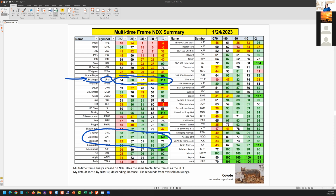It's been crushing Goldman. See, if you just compare those two side by side, today Morgan was a 111, Goldman was a 76. Goldman is a 52.59 long-term, JP Morgan 54.88. So Goldman Sachs is winning the battle in finance. And finance is actually not too bad as a sector. We saw this weekend that it was the strongest of the S&P sectors. So that's an argument to pay more attention to JP Morgan.